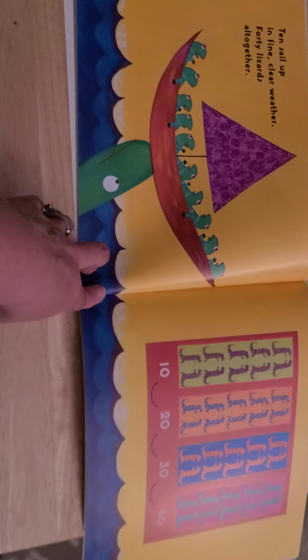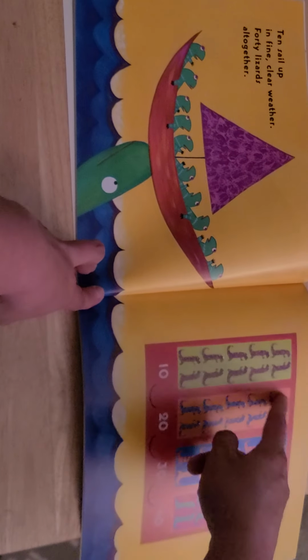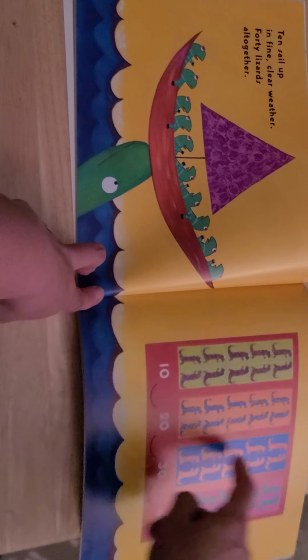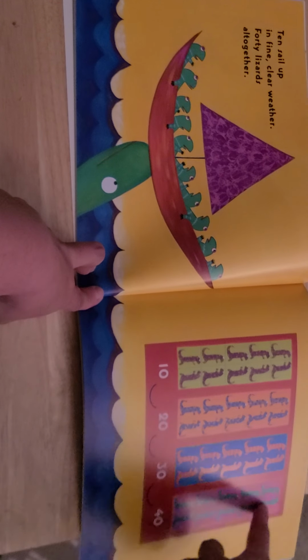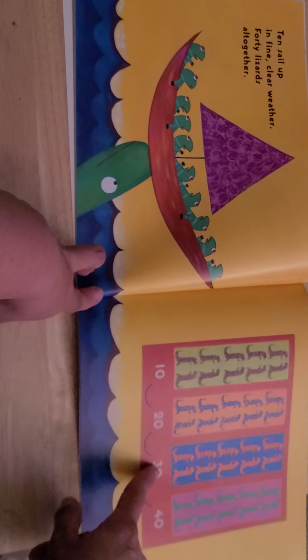30. 10 sail up in fine clear weather. 40 lizards all together. 5, 10, 15, 20, 25, 30, 35, 40, or 10, 20, 30, 40.